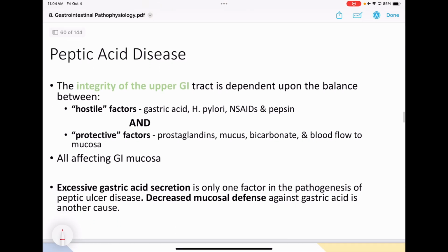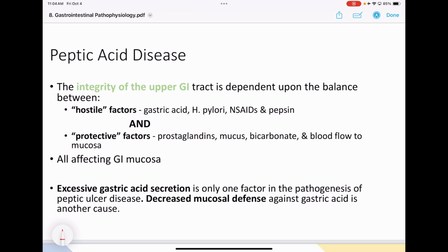So, peptic acid disease. We're looking at the integrity of the GI tract, and there's a balance here. The balance is between the hostile factors, your acid, H. pylori, which is a bacteria, NSAIDs, and pepsin. These are the hostile factors that reduce the effectiveness of that barrier. NSAIDs reduce prostaglandin production. Prostaglandin is the protective thing that goes in the mucus. That's why NSAID use leads to stomach issues, gastritis, because your hostile factors are winning out over your protective factors, the prostaglandins. That's the link between NSAIDs and mucus problems.